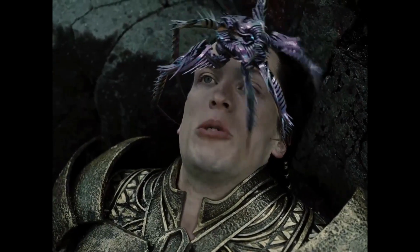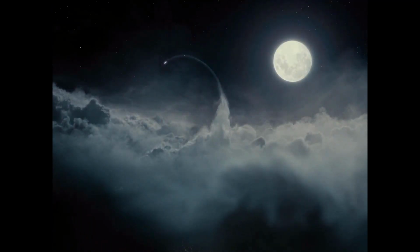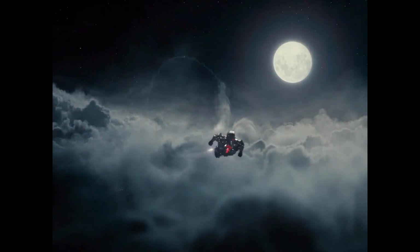Afterwards, Steppenwolf takes a magic carpet ride to find out who gave him the crab infestation. One of the biggest issues with the Snyder Cut isn't actually his fault. The movie is constrained by the fact that Warner Bros. rushed the film to compete with the Avengers.